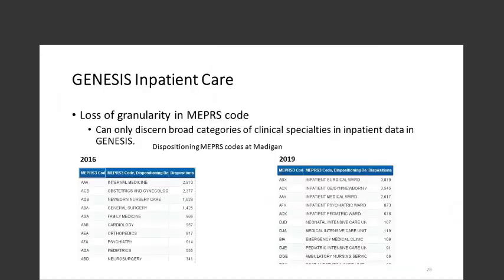One thing that I wanted to talk to you about MEPRS codes is if you're trying to look at legacy versus Genesis, things are a lot different. So looking at 2016 data, these are the top dispositioning MEPRS codes at Madigan, not on MHS Genesis, on the left-hand side. See how I can look at each line and tell what kind of care is being provided, right? I can see internal medicine, moms, babies, surgery, family medicine, cardiology, etc. So that's like the treating specialty concept that you're used to.